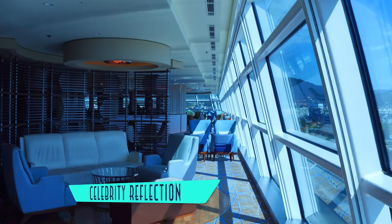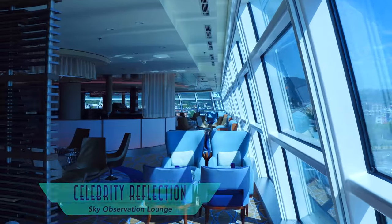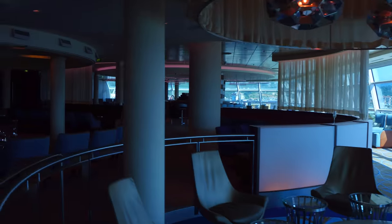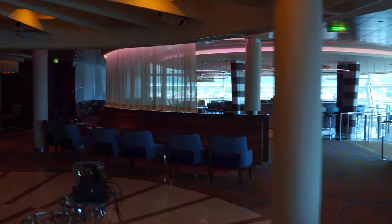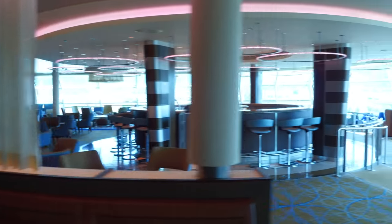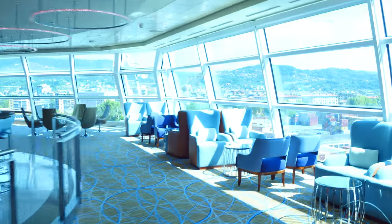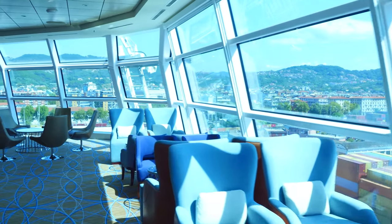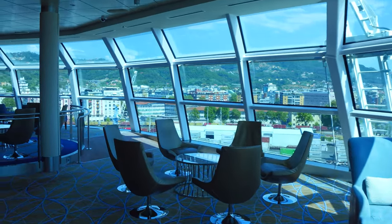Also showcasing the ship's surroundings is the Welcome Sky Observation Lounge, a bit smaller now because of the aforementioned Reflection Suite. But still wonderful for the classic venue to be featured at all, as the best way to check out destinations.